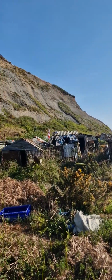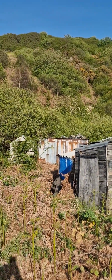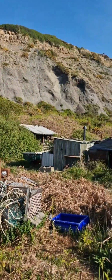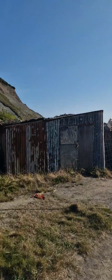Little shot of the little huts. Once fishermen's huts, I believe, but now seem to be occupied by a whole host of different folk. Apparently there is an unwritten rule that you can build them pretty much anywhere you want, as long as it's not directly in front of somebody else's, as long as it's built out of found materials.